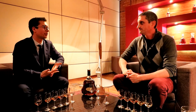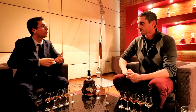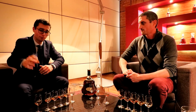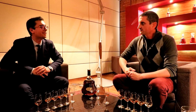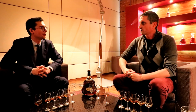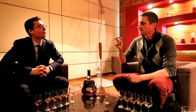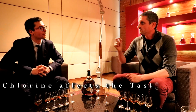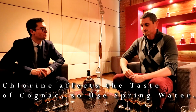Of water? You know, there is no right or wrong way to enjoy the cognac. So if you want to add just a dash of water, you can. If you want to place an ice cube, go for it. If you want to mix it with ginger ale, go for it. Especially on this kind of very special cognac. And when it comes to water, no tap water, right? Yeah, you would go for pure water. Yeah, spring water. Okay.